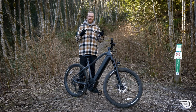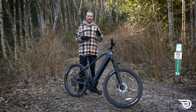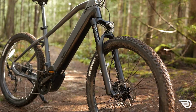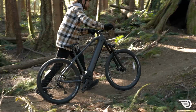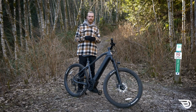So the XC, which is the model that we ended up getting, is more featured to go off-road and on-road just as well. Some of the things that make it good off-road are that 120 millimeter air front suspension fork, the Maxxis Forecaster tires, and the lack of fenders on this model. It's the perfect mix of form and function, with nice aesthetics and performance to back that up.